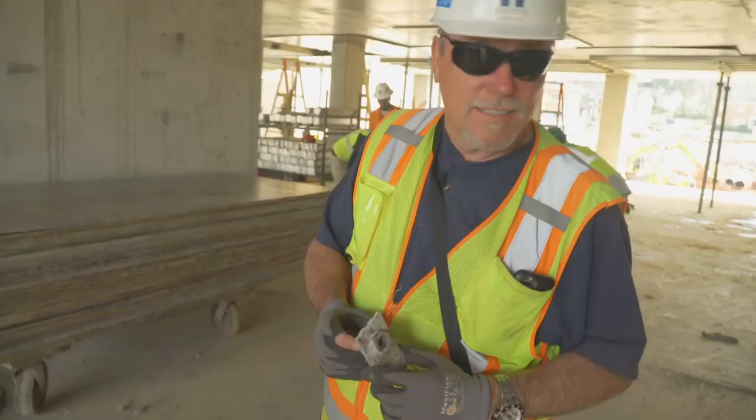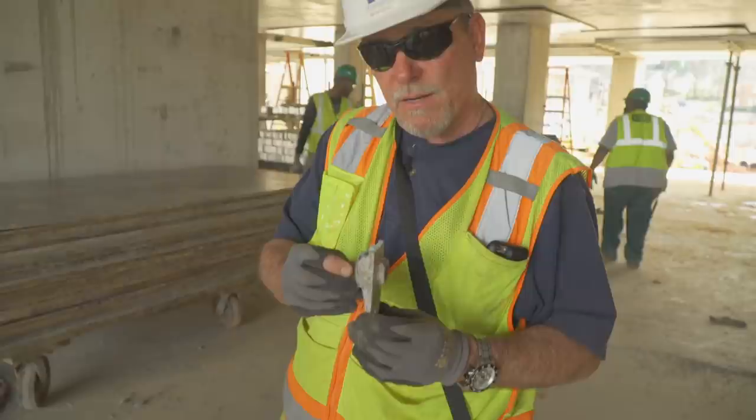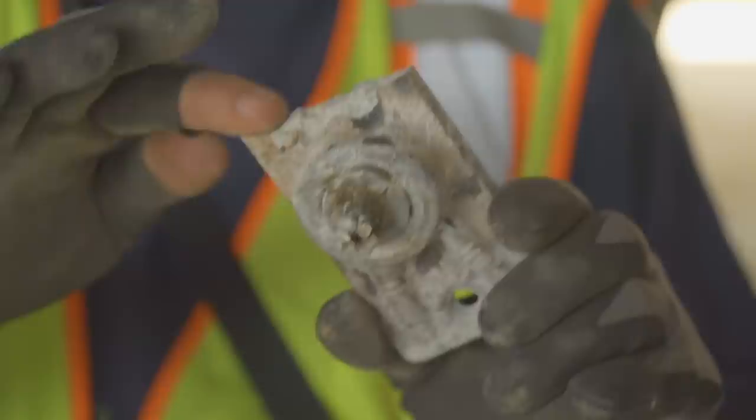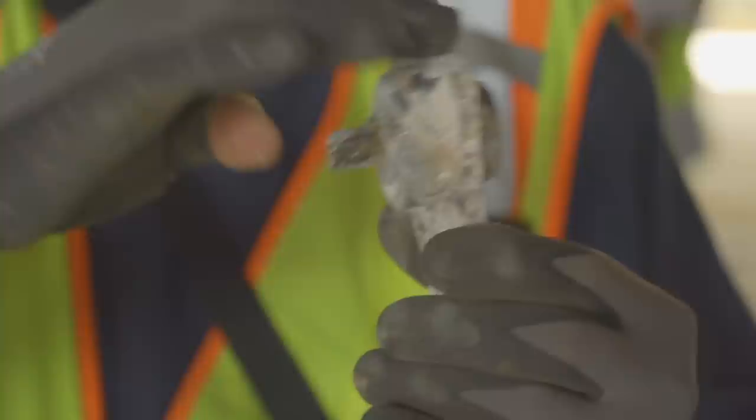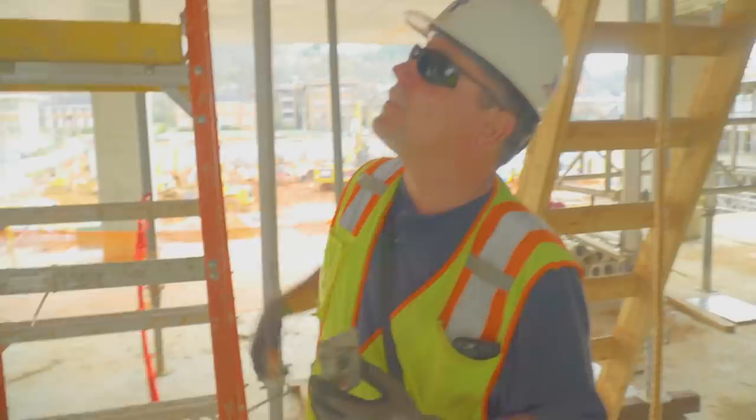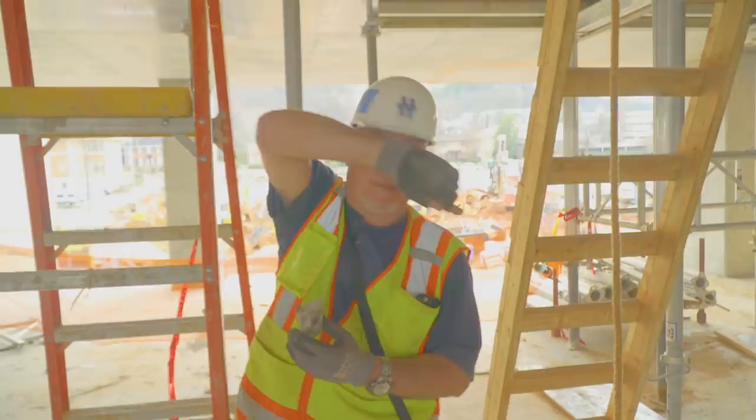This is the dead end of the post-tensioning cable that I was talking about. If it's vibrated well, it stays in place and we pull the cable, no problem. Concrete was not vibrated around this one well. It started to move, broke this top ear off of this dead end, which caused it to go down, which put the cable in a bind, therefore breaking the cable. You can see the other head up there that's still in place.